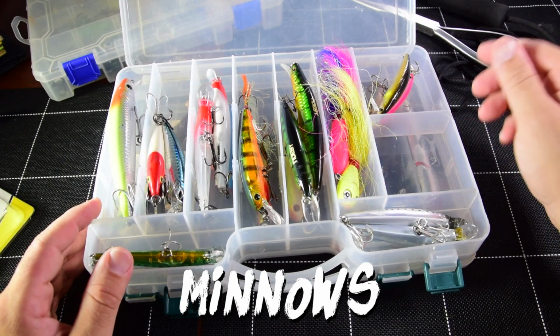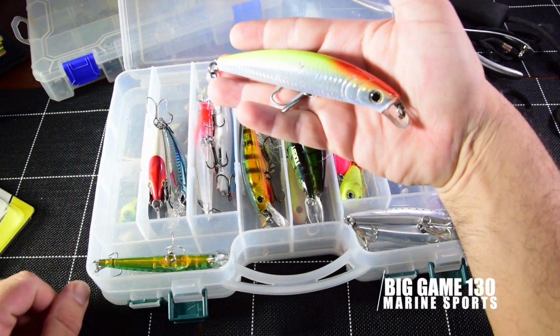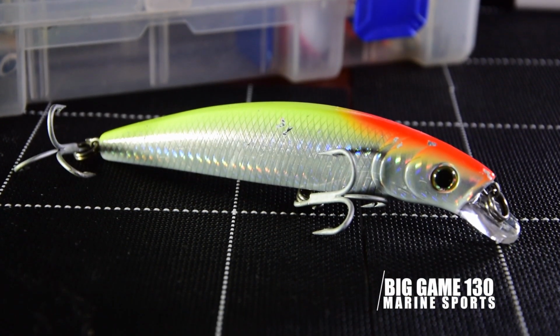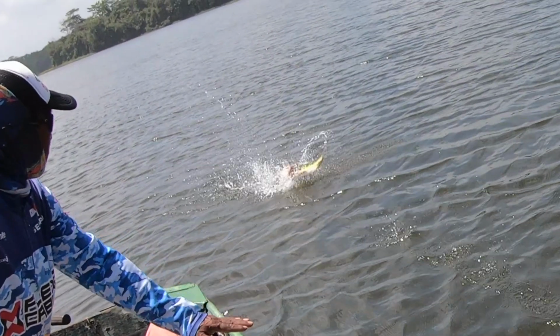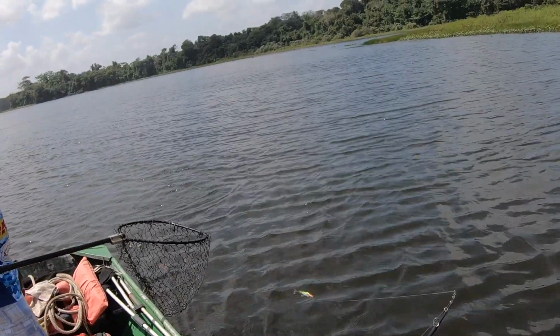For the rest of the day, there are all-depth minnows, like this Big Game 130 minnow, 130 being the length in millimeters. This means it's 13 centimeters long. You might also remember this lure because I lost a relatively good peacock bass in this episode. Here's the link in case you haven't seen it.